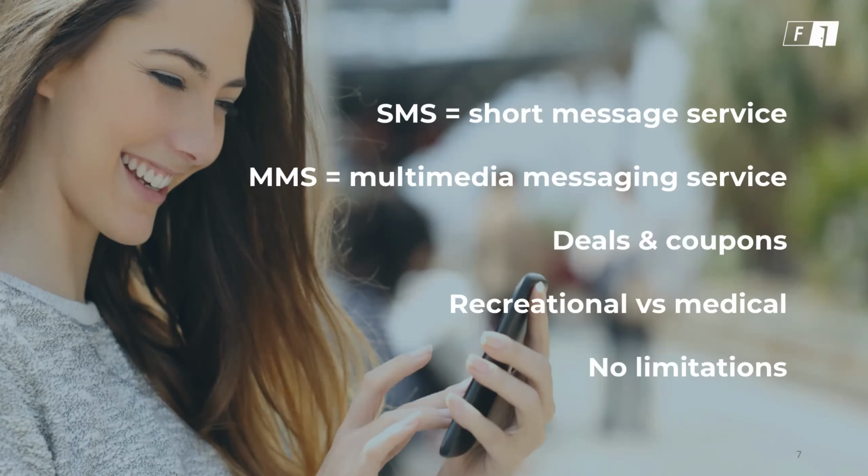You can send deals and coupons directly to your customers' phones using a mix of SMS and MMS. You may be wondering, is SMS marketing better for delivery, recreational, or medical dispensaries? The reality is it's good for all of those types of businesses. When implemented correctly, all types of dispensaries can benefit from this strategy.